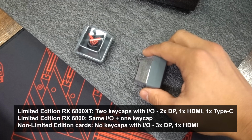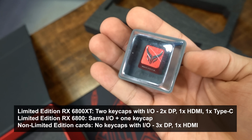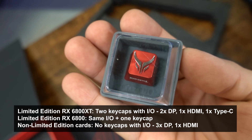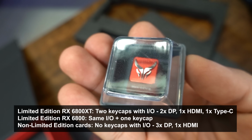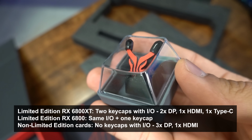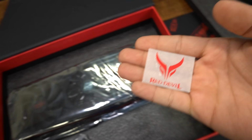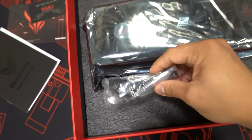With the limited edition, for what it's worth, because you can't get these cards anyway, you do get some nice custom keycaps. There's one right there, the nice little embossed Red Devil logo. There's the other one with the raised logo thingy. There's a sticker, got a sticker. I thought that was like a fake tattoo at first.